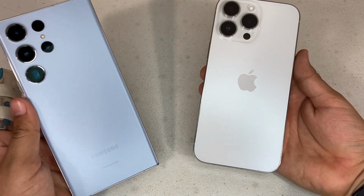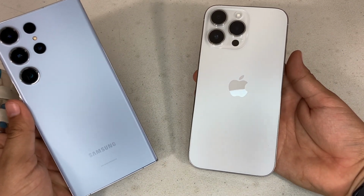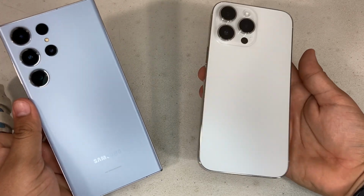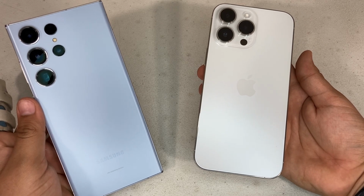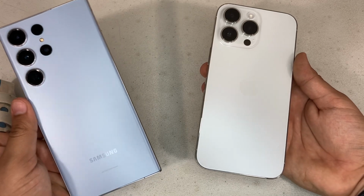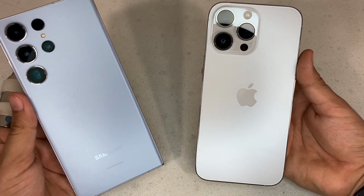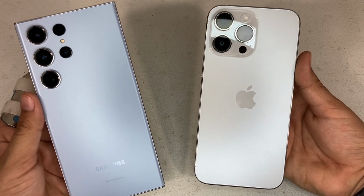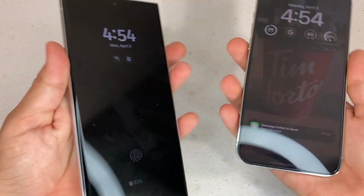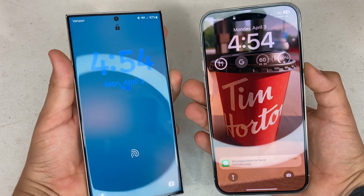Now for battery life. The Samsung Galaxy S23 Ultra has a 5,000 milliamp hour battery with 45 watt super fast charging, while the iPhone 14 Pro Max has a 4,323 milliamp hour battery with 20 watt charging. That's the fastest it can do. So the Samsung definitely will charge faster, in roughly 40 minutes, while the iPhone takes roughly an hour and a half.